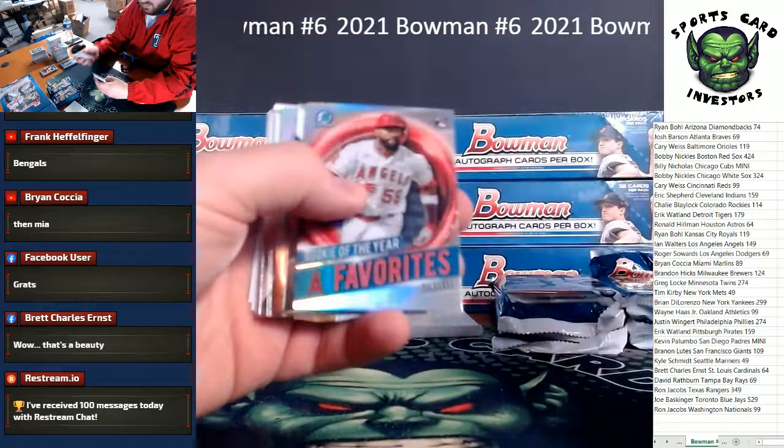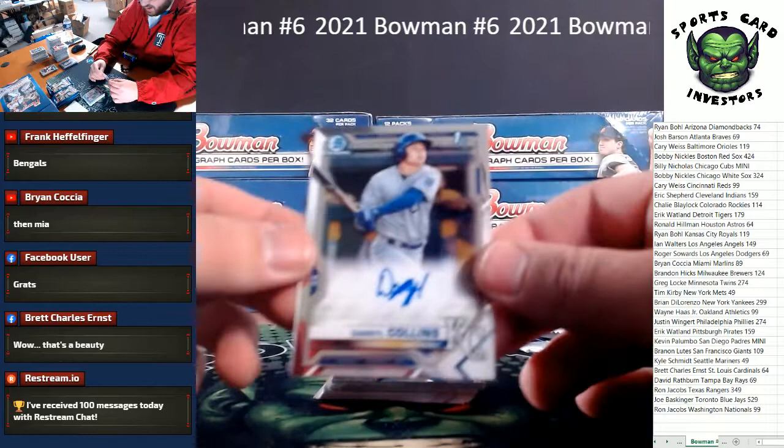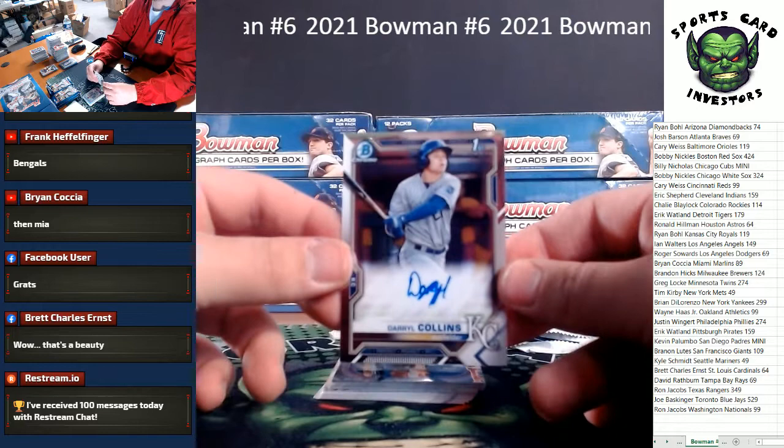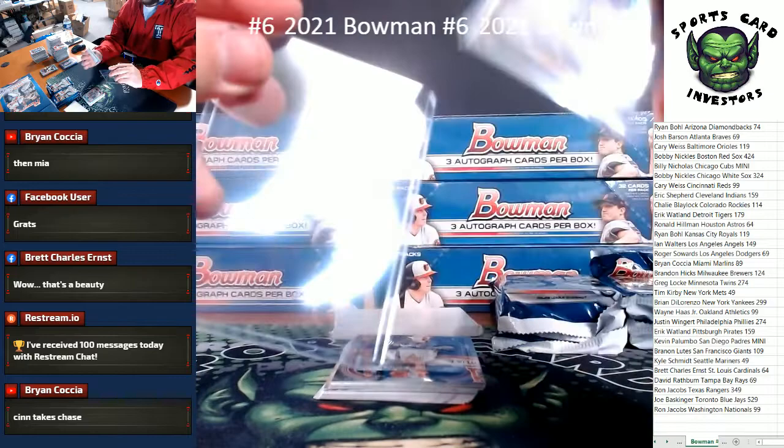Got another auto coming up. Joe Adell insert in front of it. For the Kansas City Royals, Daryl Collins. First Bowman auto. Sorry guys, camera's a little funky sometimes. Daryl Collins for the Royals. Going to Ryan Bold. Wow, they went receiver. Look at them. There you go, Ryan.